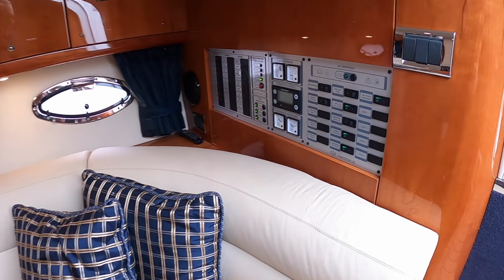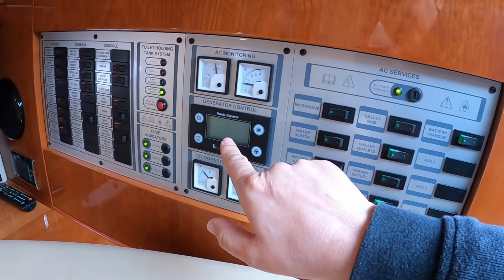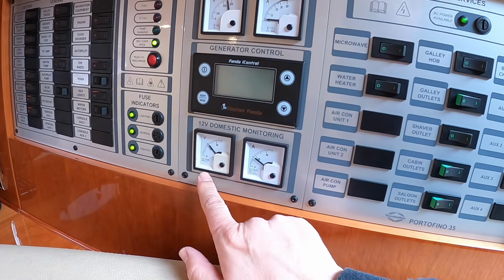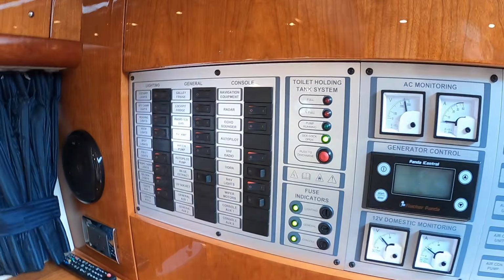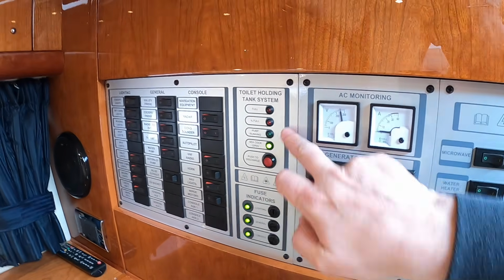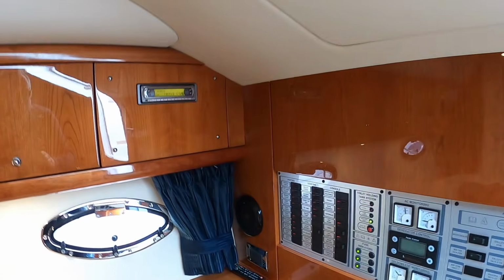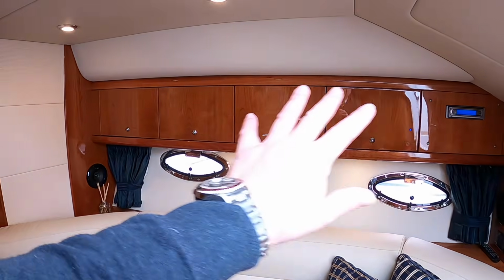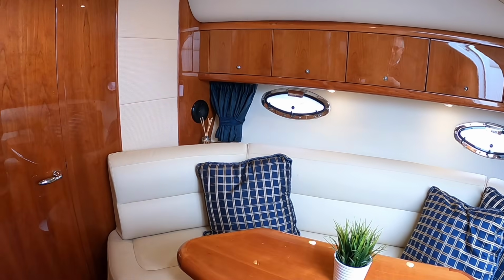Over on this side then is the electrics. So your AC services are here, your generator start stop is here. You can see the voltage on these gauges here, so we're on 12 volts and the amount of amps that are being used, and then this is all your 12 volt switch gear, so everything from the VHF radio to the autopilot to the lights and so on. Holding tank on this one as well for the toilet, and a stereo up here in the corner. That's what that remote control in the cockpit was controlling. Again, all this beautiful cherry woodwork against the cream leather. It's very much Sunseeker. Love it.